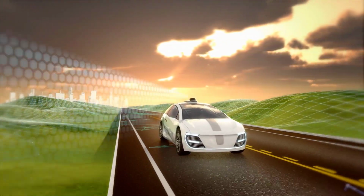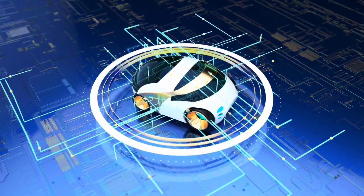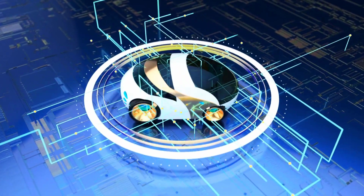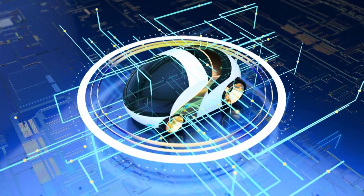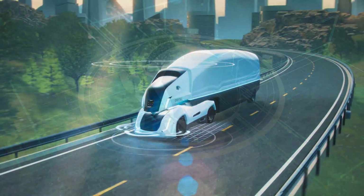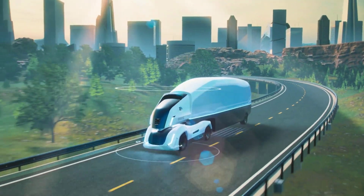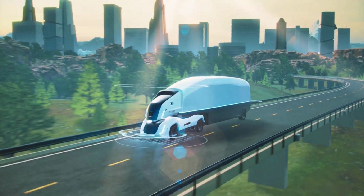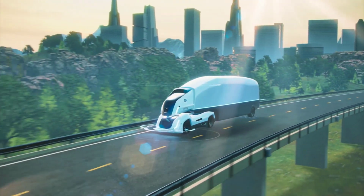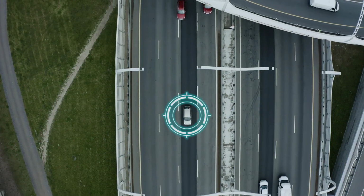The technology it uses is LiDAR. LiDAR stands for light detection and ranging. It is a remote sensing method that uses light in the form of a pulsed laser. LiDAR determines the distance between itself and an object by monitoring how long it takes a pulse of light to bounce back. The company has extensively tested its technology to ensure safety even in the most challenging conditions.